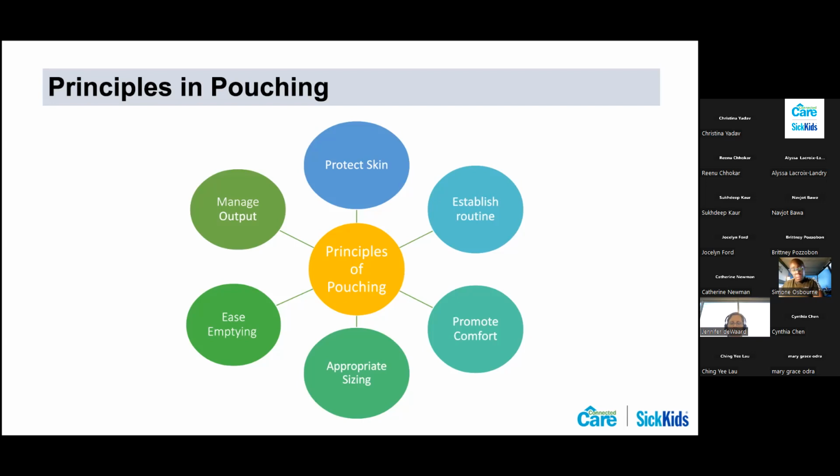What is the ease of emptying? Is it easy for the parents to empty it, for example, into the diaper? Is it easy for the patient to empty it into the toilet? Would they maybe prefer a different type of method for emptying it, such as a syringe, versus just putting it into a basin or the diaper or the toilet? And then how can we manage the output? Are we sure that the pouch that we're putting on is able to control the amount of effluent coming out? If it's very liquid, do we need something that needs to go to straight drain, perhaps overnight, to prevent leakage of the appliance and filling up of the bag?